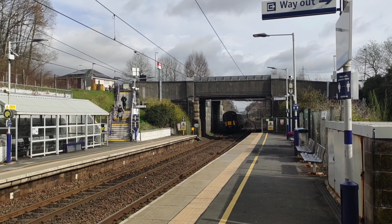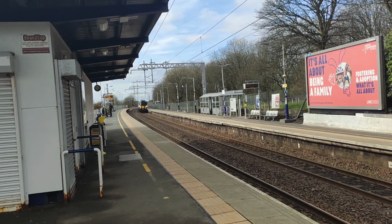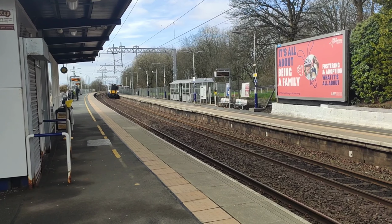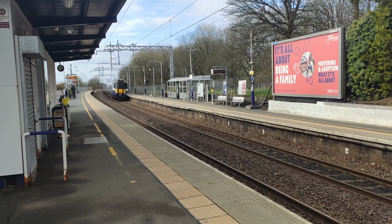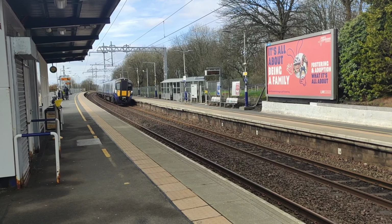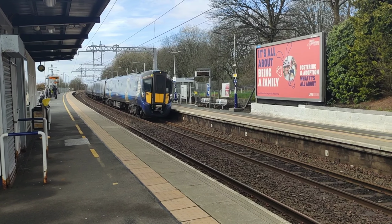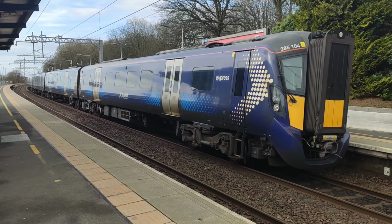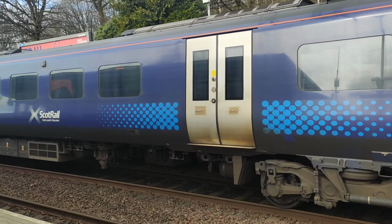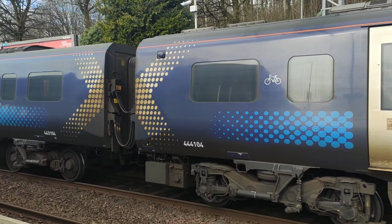Next stop for this train will be Bulger High, Bishop Briggs and Glasgow Queen Street. This train is formed of 6 carriages. 385104, going to Dunblane, so we'll call at Larbert, Stirling, Bridge of Allan and Dunblane.